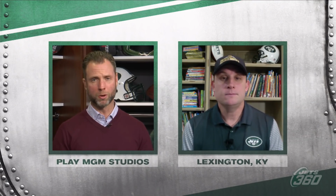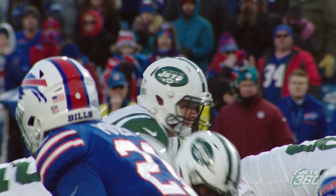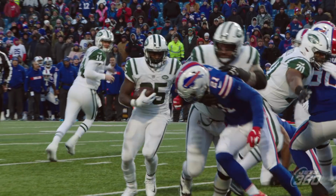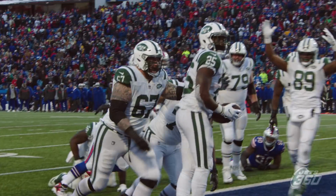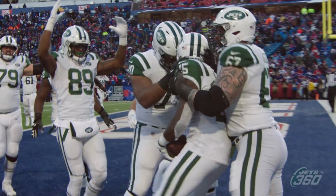What did you think about the decision to go for it on 4th and 1 from the 1? The Jets were trailing 23-20 at the time. And also the play call itself as Eli McGuire eventually crossed that goal line. Well, I think the thinking by Todd Bowles was right on point here. I think if you're on the 5-yard line and it's 4th and 5, you probably kick the field goal and try to push this game into overtime.